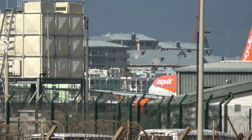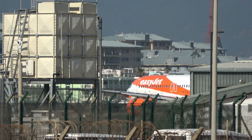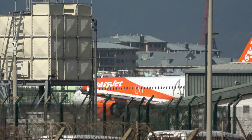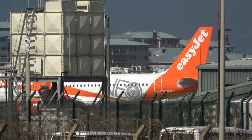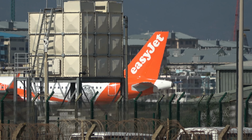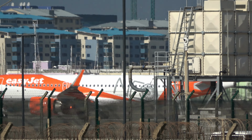Victor Delta, departure instructions. EZ18 Victor Delta, go ahead. EZ18 Victor Delta, after departure, direct PMOS, climb flight level 90. After departure, direct PMOS and climb flight level 90, EZ18 Victor Delta, we are ready for departure.